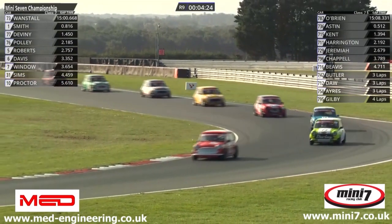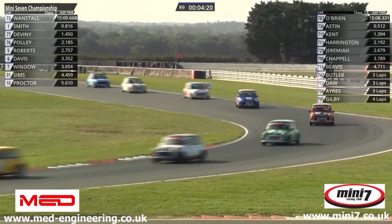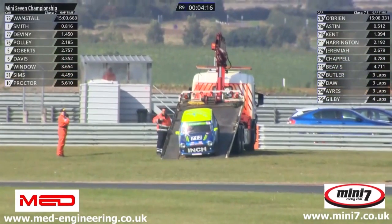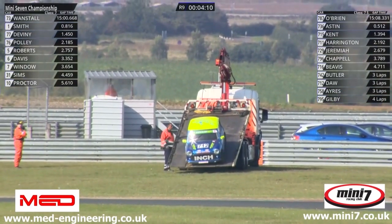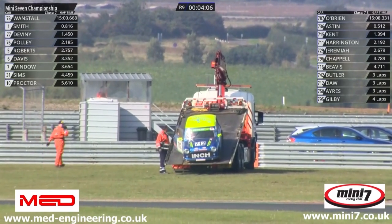So, fingers crossed, this is it. Safety car be in. So that 10-second gap now between, so you had Julian Proctor there in the orange car and Conor O'Brien in the blue and pink car. The 10-second gap at the start is gone, so they're effectively racing together again now.